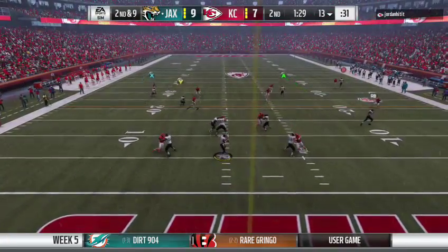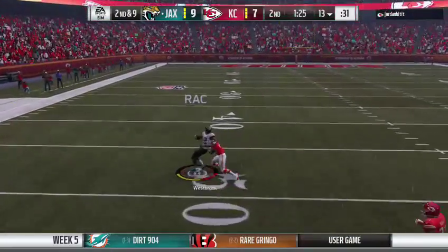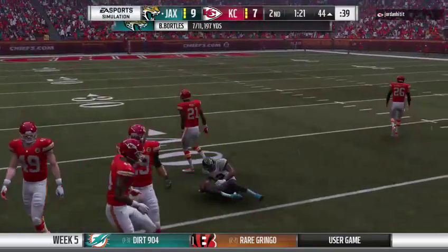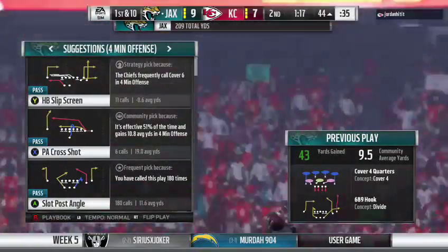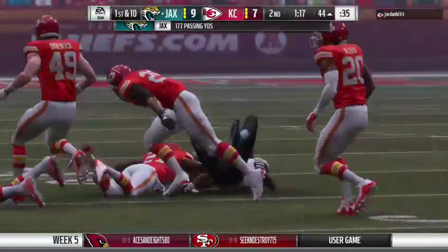Working from the gun, it's Bortles. He's going to air one out, and got his man complete. And he takes it all the way down to the 44-yard line. It's a big play. Bortles to Westbrook, 43 yards.